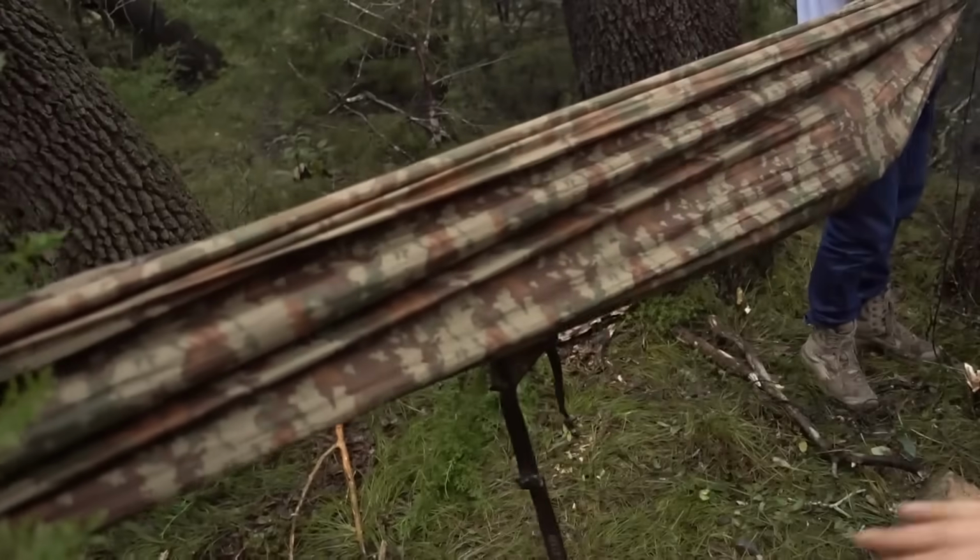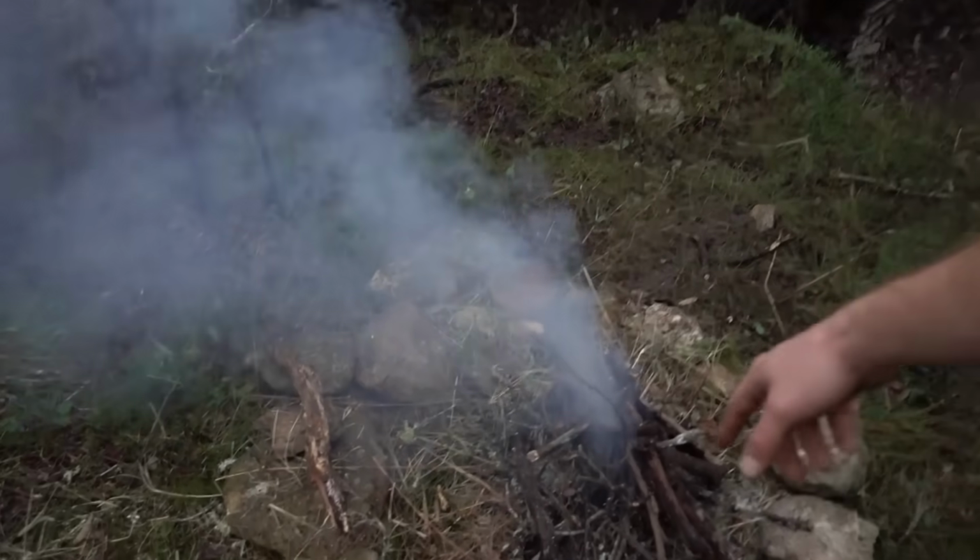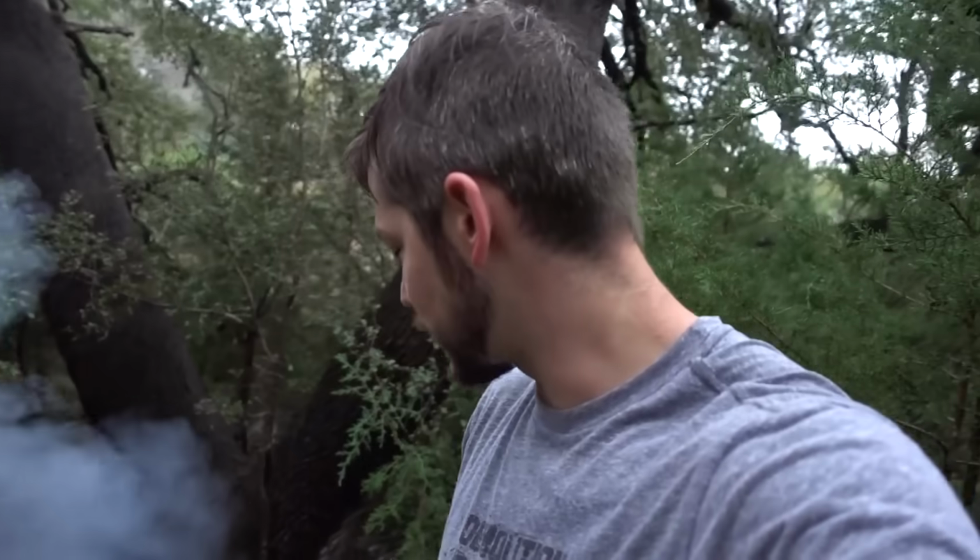With that and this, we've cleared a spot. We've got a fire going. It doesn't look like it's going very well now, but there's a huge bed of coals in there, and we're just stacking more of these wet sticks around here to dry. It's just really slow going because it's so wet out here.